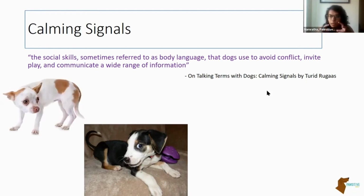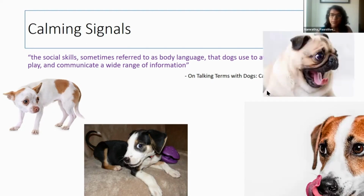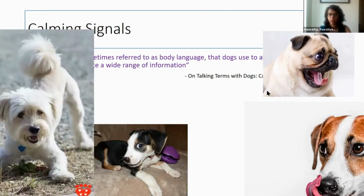This is clear, a dog crouching. You can even see the ears back, kind of to indicate that I'm a little scared. Licking of lips: when you go to the vet, if you just observe the dogs, you'll see a lot of lip licking. Yawning is another very common calming signal. When dogs are slightly stressed out, or they need space, or they're indicating that I'm uncomfortable, you see that. You'll even see a play bow.